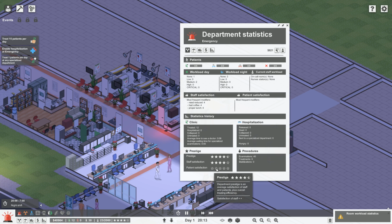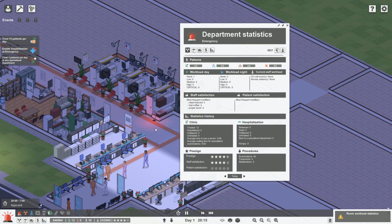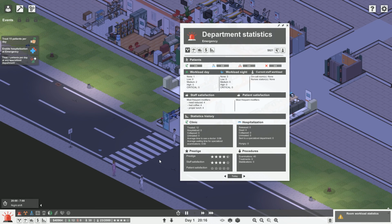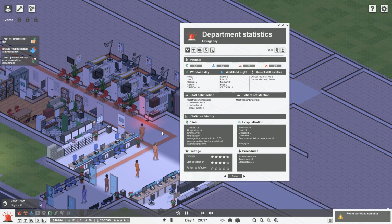Now, here's the thing that I don't quite understand. Patient satisfaction always seems to be super low. I don't know if that's just a bug or what, but I generally see patient satisfaction really low. Although, by and large, we've treated most everyone and they're all relatively happy.